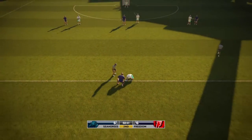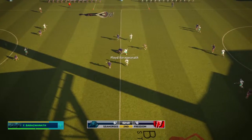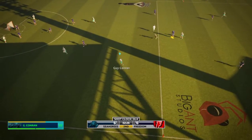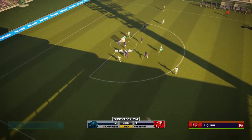Face-offs are essentially a ground ball. It's all about heart. Baragwanath cinches it, and the away team goes straight on attack. Let's see what they can do.